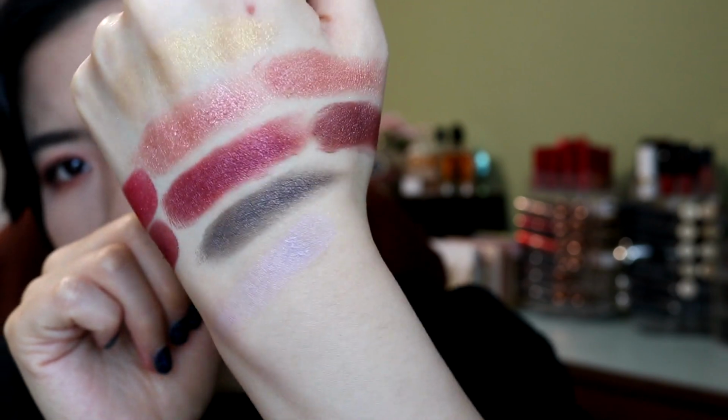Can you see it there? More pigmented and actually darker than I thought. But you can see under my eyes, it doesn't make my under eye look weird or something. Interesting. I actually like it.